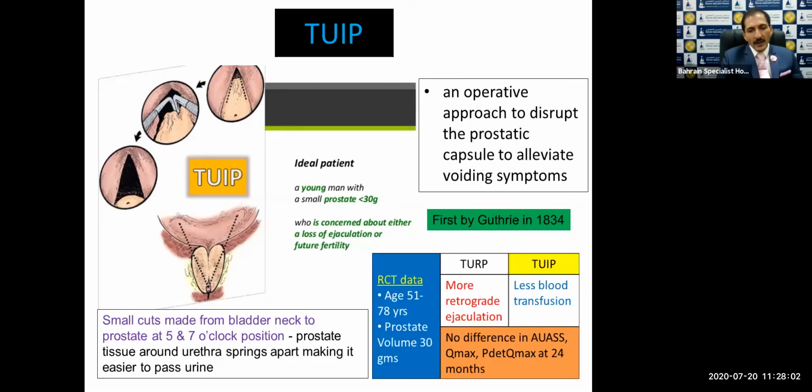When we compare TUIP with TURP in randomized data with similar age profile and similar prostate size, it was noted that TURP has more retrograde ejaculation, whereas TUIP has less blood transfusion than the TURP group. However, in this particular profile of people, there is no difference either in their symptoms or their flow rate or the detrusor pressure after a few months.